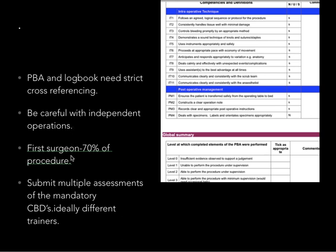Now, another question which is commonly asked is, how can I put myself as a first surgeon? I mean, my consultant was with me and he did part of the procedure. One of the accepted criteria is if you have done 70% of the procedure, you can put yourself as first surgeon.